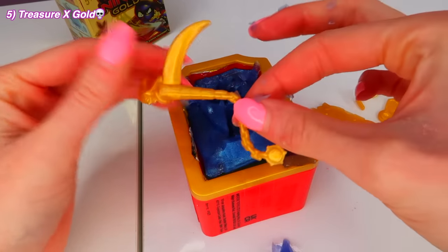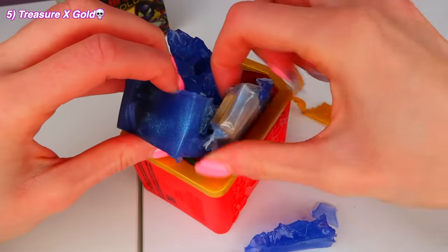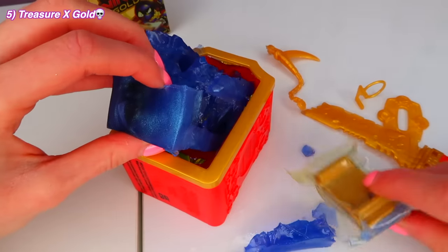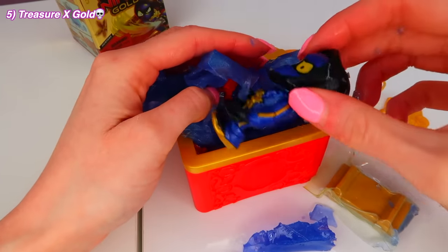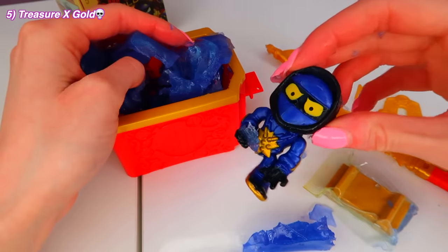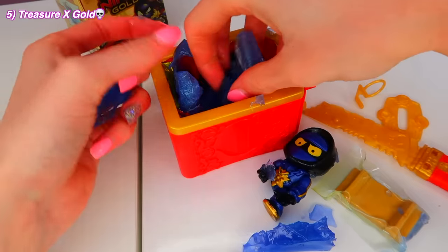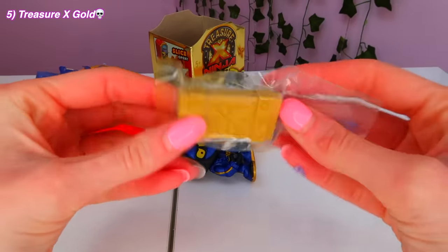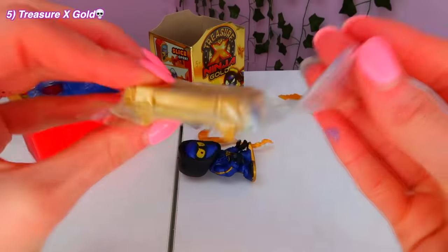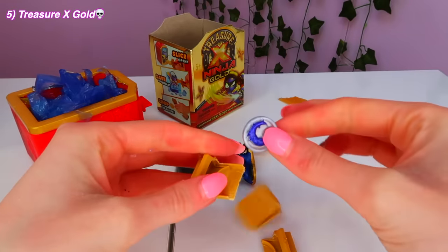We found one gold thing. Oh my gosh, there's treasure in there. What is that? Oh my gosh. Wait, why does he have one leg? Guys, I lost his leg. Is he meant to have one leg? Oh no, I found it. Never mind. Okay, so before we see if he's a rare one, we now need to crack open this and see if we got the real gold.